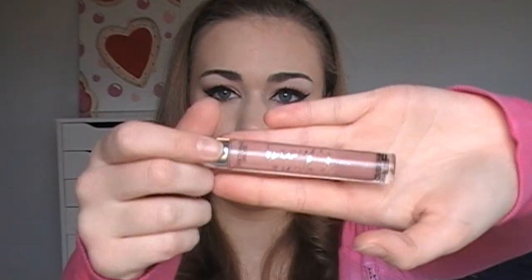Alright, so you can definitely leave this like this. I think it looks great. I probably would. But I also think it's very pretty to add a gloss on top. This is just one from Victoria's Secret, and it does not have a shade, but it's just like a nude shimmery shade, and so I just place it on top of it.